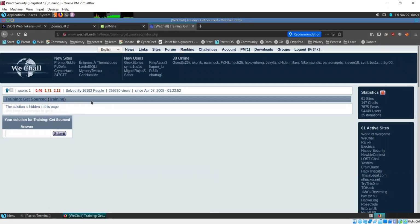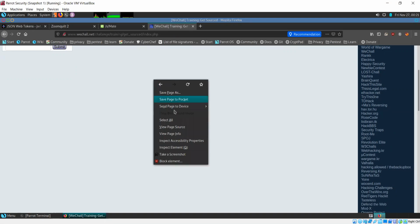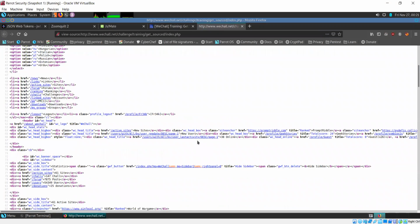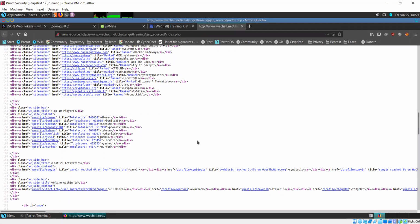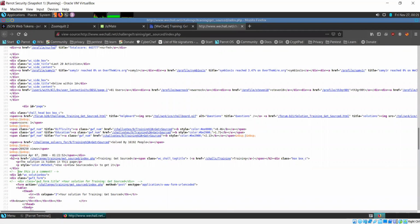Okay, so I opened the first challenge. It says the solution is hidden in this page. So what could I do to try and find it? Can you give me a source code view? Okay, let's try that. Source code, view page source. Now, if there is a password hidden somewhere, it is going to be in the format of an HTML comment. In an HTML division, heading, or span setting, there will be a comment section, like this is a comment, something like that.